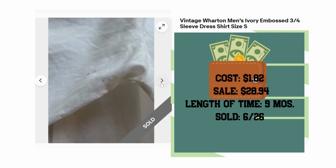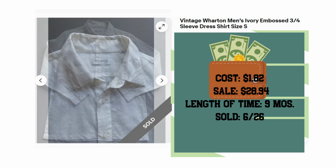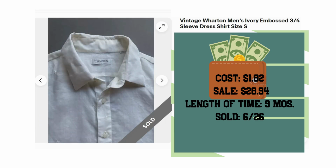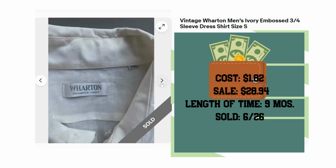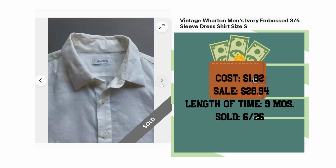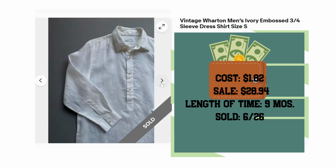And when I came across this at the thrift for $1.82, I knew that somewhere someone would be wanting to buy this item. My total sale came out to $28.94. The length of time it took to sell was 9 months, and this item sold on the 26th.